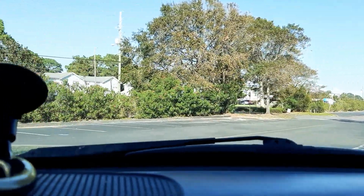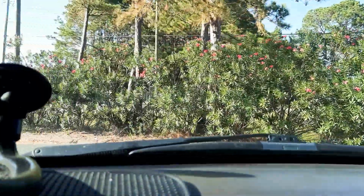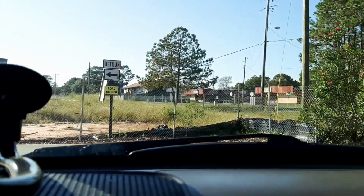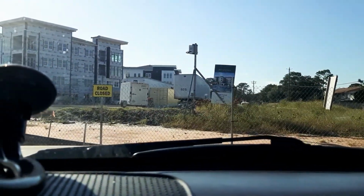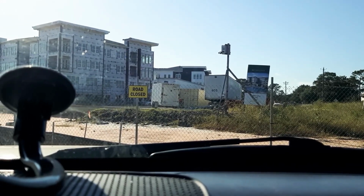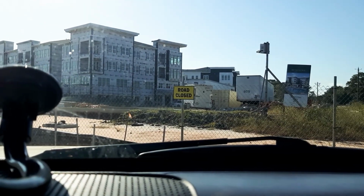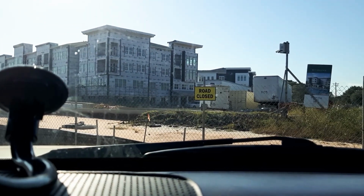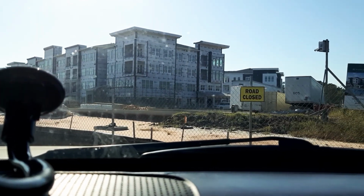So this is the complex they're building behind the mall in Fort Walton, and it's called Renaissance Luxury Park, I think it says. Boy, look how big that pool is compared to the buildings.